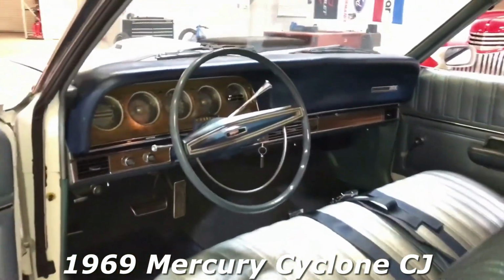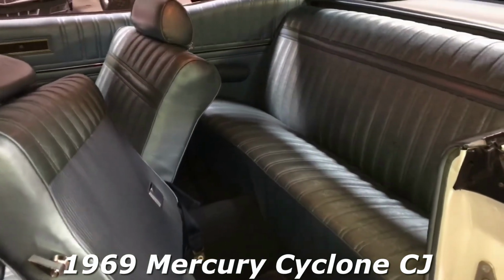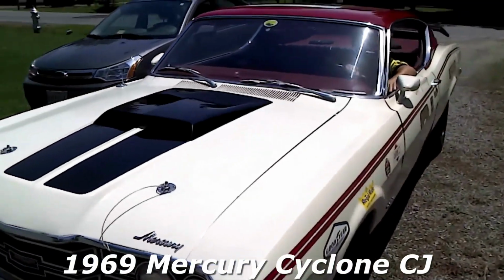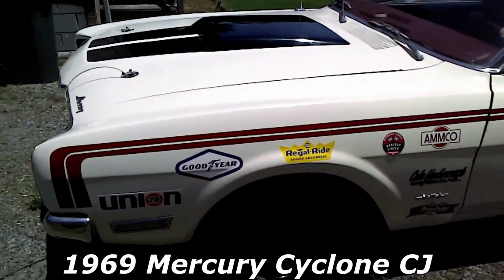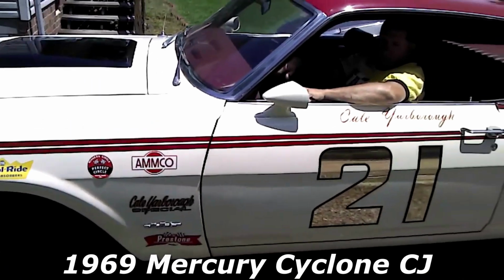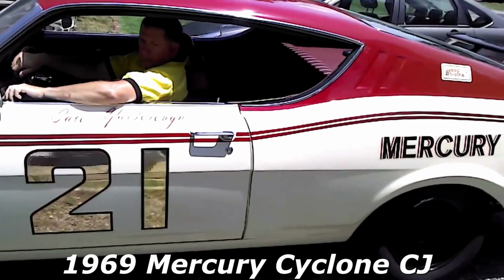Inside it was all business, with simple gauges and basic comforts. The suspension was upgraded for high-speed driving, making it surprisingly capable. Quarter-mile times in the high 13s made it competitive with almost any muscle car of the era. It was also used in NASCAR, where it had moderate success on oval tracks.